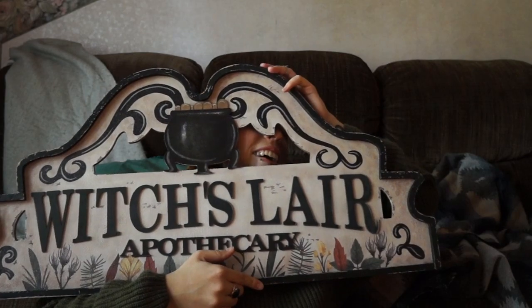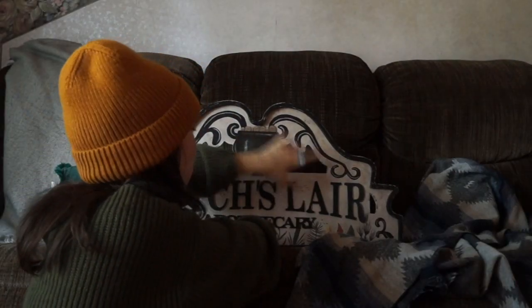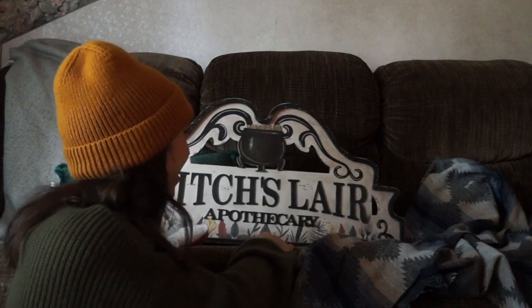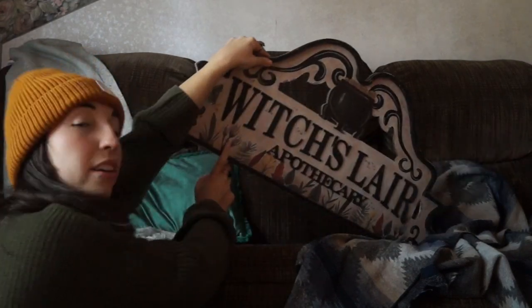The witch's lair. Apothecary. The fact that this one said apothecary just spoke to me. It like came right to my heart and was like, take me home, mama. So I did. I took it home. It's beautiful! Got some autumn leaves here. I think these are thistles. It looks like a thistle to me.